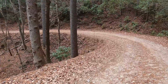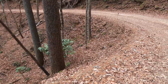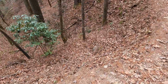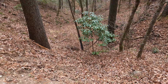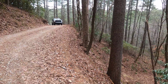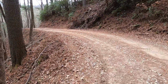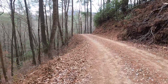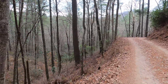I'm sure we got plenty of space, but I get a little paranoid sometimes. I wanted to see just how much clearance we got. So as you can see, some of this does dip down quite a bit. I don't even know if that shows on camera. And of course, there's no guardrails. I think we'll be just fine though. This is so much wider than it looks from the car. But you know what? It's better to be safe than sorry.